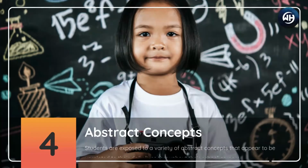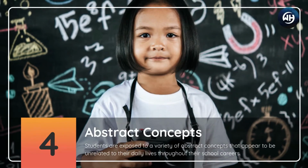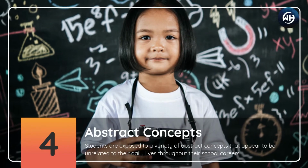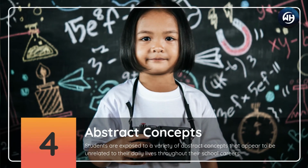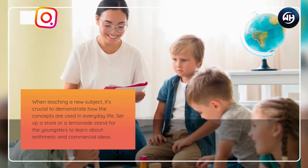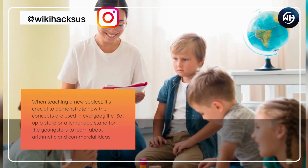Number 4. Abstract concepts. Students are exposed to a variety of abstract concepts that appear to be unrelated to their daily lives throughout their school careers. When teaching a new subject, it's crucial to demonstrate how the concepts are used in everyday life.